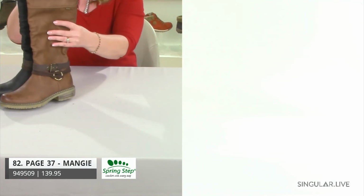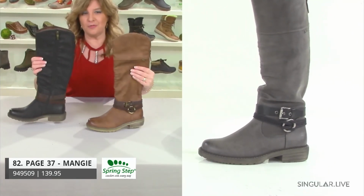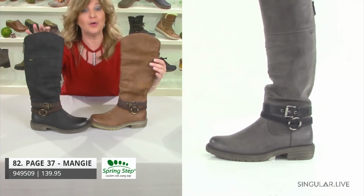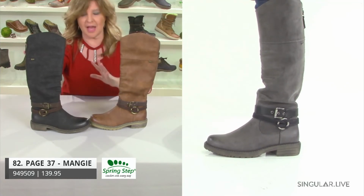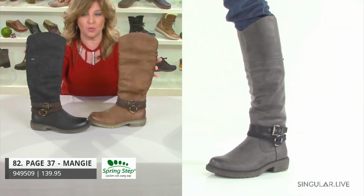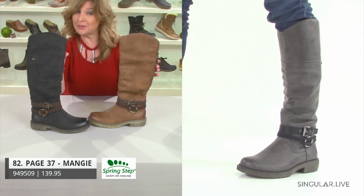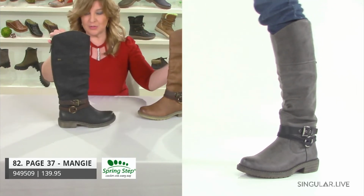So we're going to go to a tall boot now. This is something new. Remember I was saying, oh, Francala, I absolutely love the hardware. Well, I do on her as well. This is called Manji. Now look at the gray. I am just fanatic about the gray because it is such a rich, gorgeous color. And you know what? For the gal, she probably doesn't have a gray in her closet, and she probably does need one. So here are the bells and whistles on this boot.